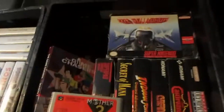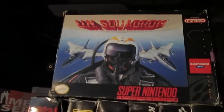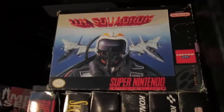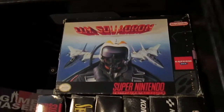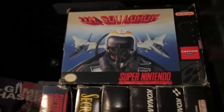Super Nintendo. This is the one I probably had the most memories of growing up. Of course, you have my favorite Super Nintendo game, possibly favorite game of all time. I don't know, it's hard to pick, but this is definitely one of my favorite games, and favorite game for the system. UN Squadron, you gotta play it.